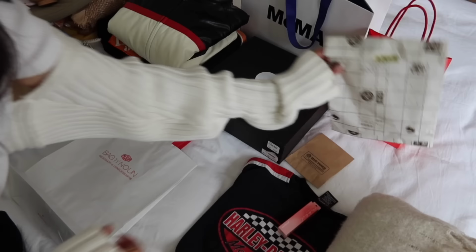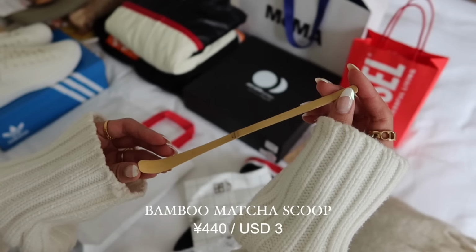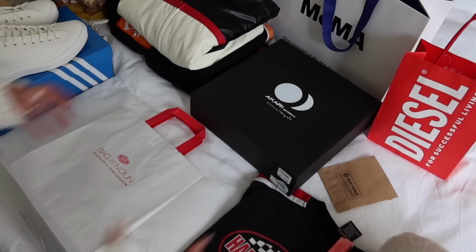Next up is from a small souvenir shop in Kyoto. I was trying to look for a matcha mixing bowl, I couldn't find it, so then I ended up getting a simple bamboo matcha scoop. And it just looks like this.